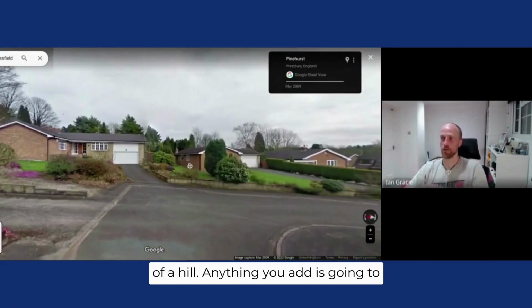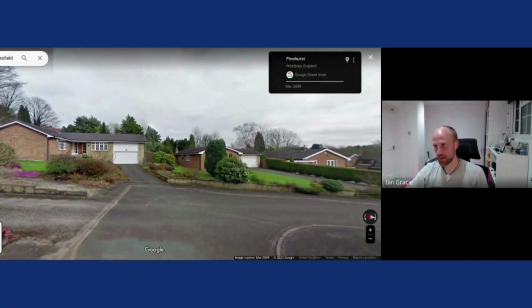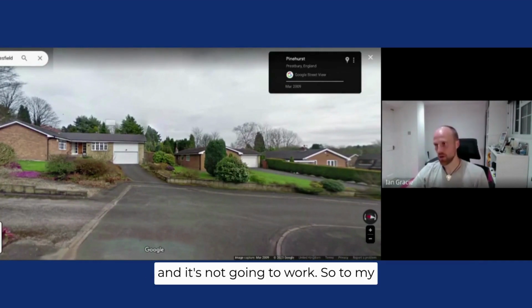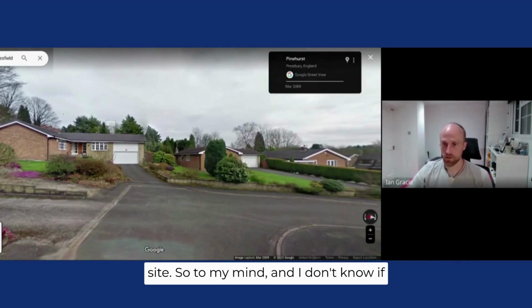Because you're at the top of a hill, anything you add is going to be added scale. So what they're saying is, by going straight up like that, you're suddenly going to be out of character, it's going to be bulky, and it's not going to work. So to my mind, in that reading, I don't think prior approval will work on this site.